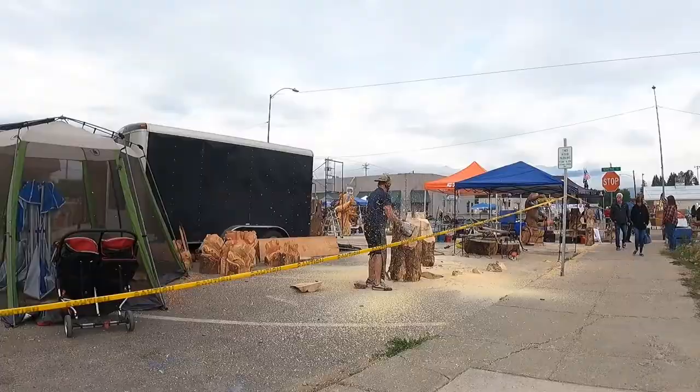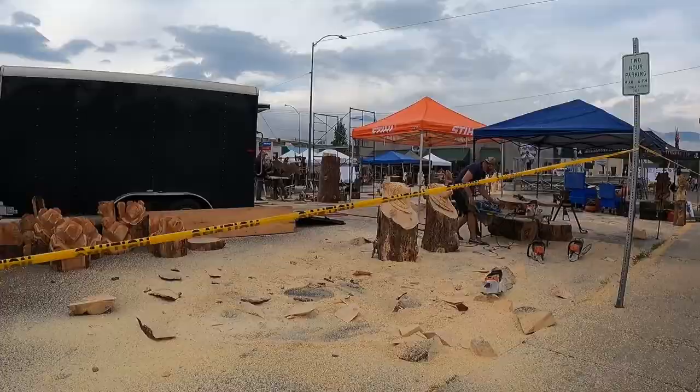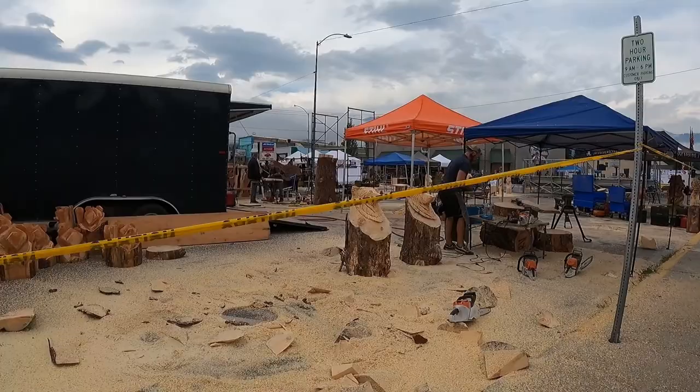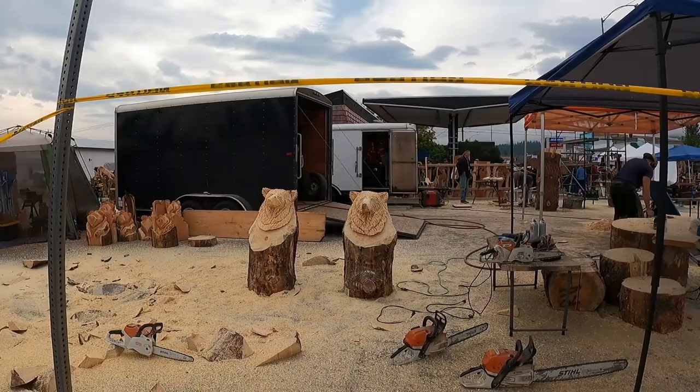Another quick carve coming up here. You see he's starting out on this one on the left. Two of them started. And a few minutes later I come back by and that completed bear is there. So all this is less than an hour. There's 20 competitors in the area here and they're all doing work of this level in an hour or less.